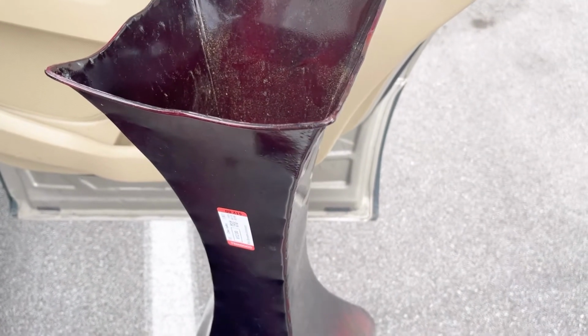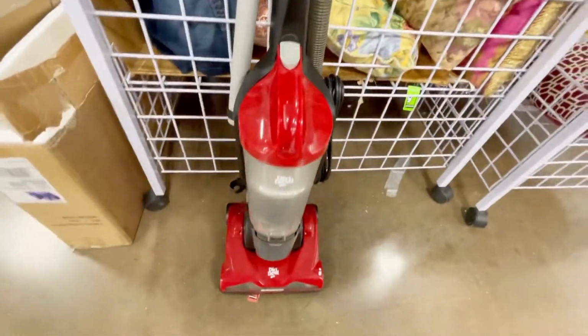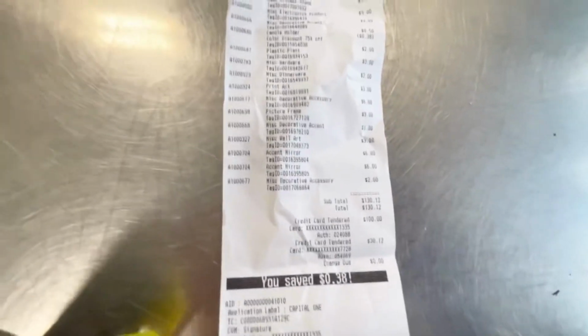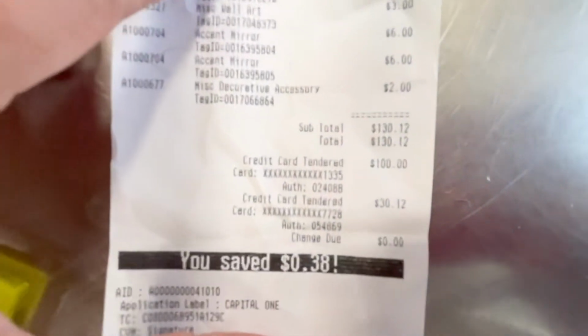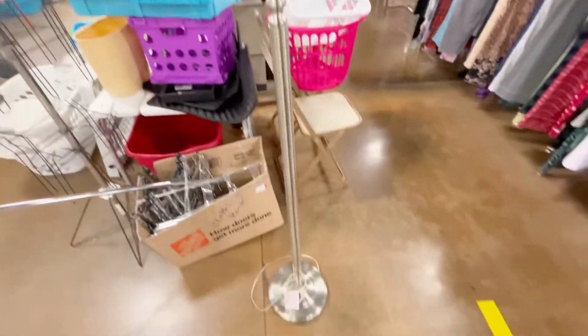Trying to stuff it in my car as well. I'm going to put some plants in there, some greenery to add depth to the room. And this vacuum cleaner, again, you can never go wrong. I need this in one of my units. Great buy for Dirt Devil. And there's the price tag. I spent that amount and I consider myself doing a great job. I don't feel bad when I spend $100 or less.